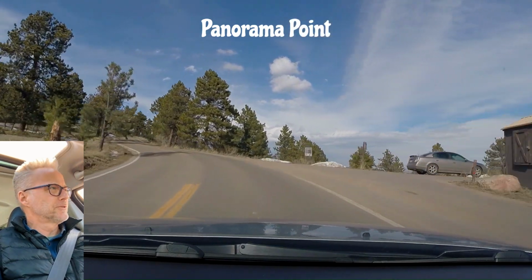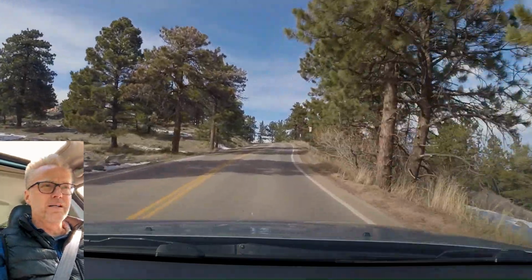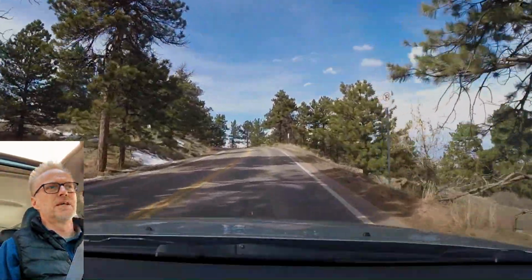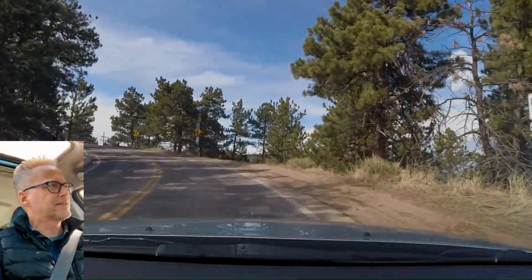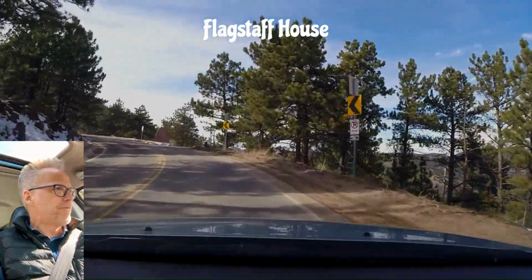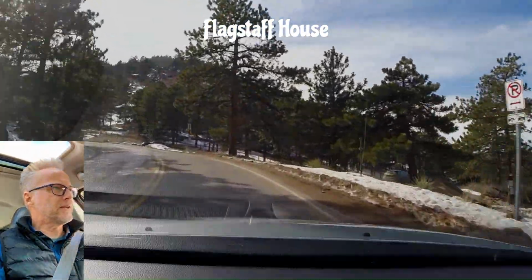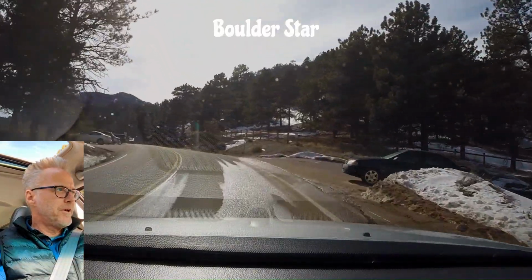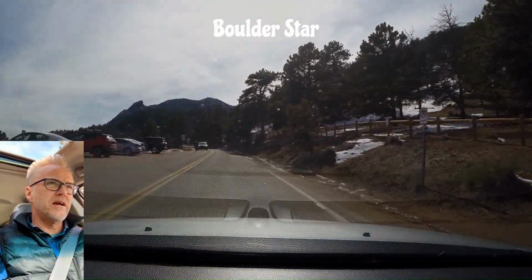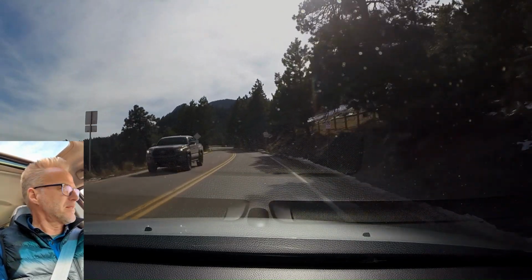All right, we're just going to cruise. We're going to enjoy this curvy road. That's what makes this ride so fun, is it just keeps turning, so you're never seeing that far ahead to really get bored. It's always like something new coming at you. Flagstaff House here, fine dining restaurant. Culinary delights down there on the right, looking down into the valley above Boulder Canyon. Up above this wooden fence, this little parking lot's a great area. I don't know if it's open right now. It says area closed, but that's the Boulder Star.